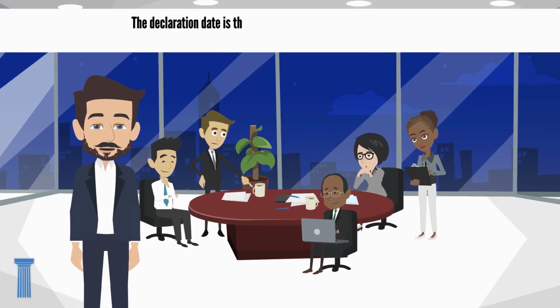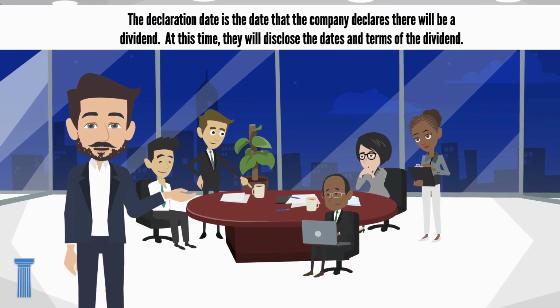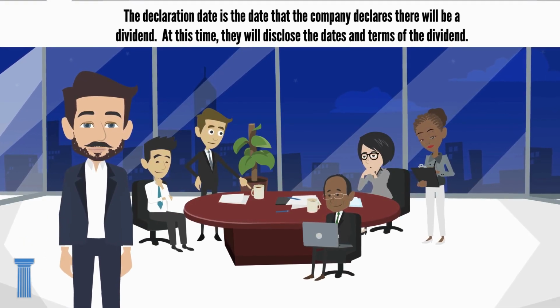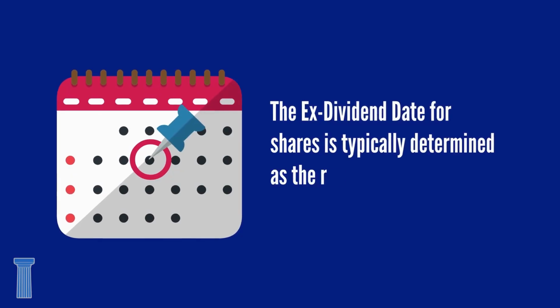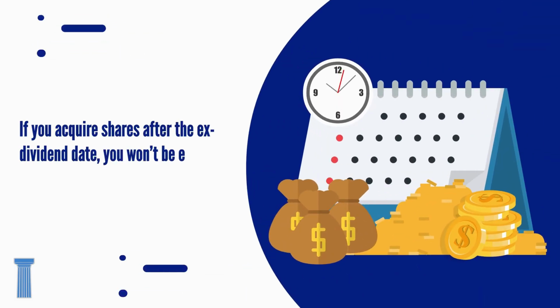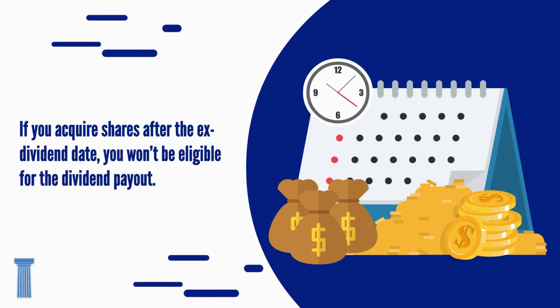The declaration date is the date that the company declares there will be a dividend. At this time, they will disclose the dates and terms of the dividend. The ex-dividend date for shares is typically determined as the record date or the business day preceding it. If you acquire shares on or after its ex-dividend date, you won't be eligible for the forthcoming dividend payout. Instead, the seller gets the dividend.